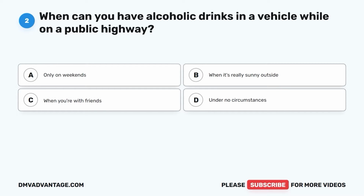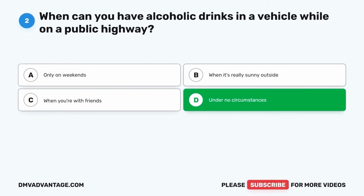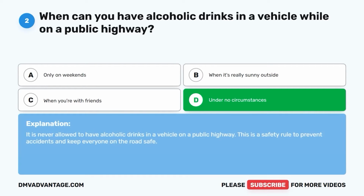Question 2. When can you have alcoholic drinks in a vehicle while on a public highway? A. Only on weekends. B. When it's really sunny outside. C. When you're with friends. D. Under no circumstances. The correct answer is D. Under no circumstances. It is never allowed to have alcoholic drinks in a vehicle on a public highway. This is a safety rule to prevent accidents and keep everyone on the road safe.